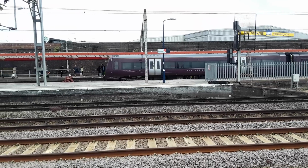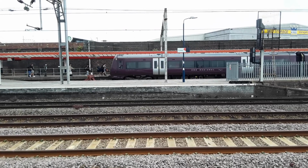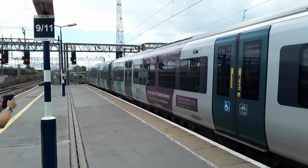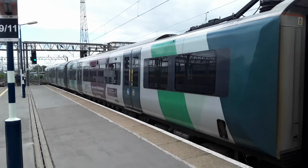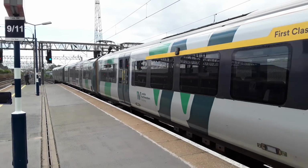There you go, there's another trespass one. Okay, and heading straight back out is going to be the late running 14:13 London Northwestern Railway service to London Euston.